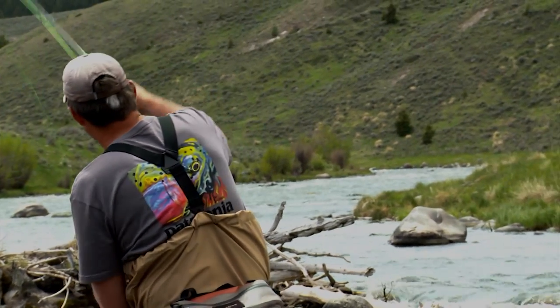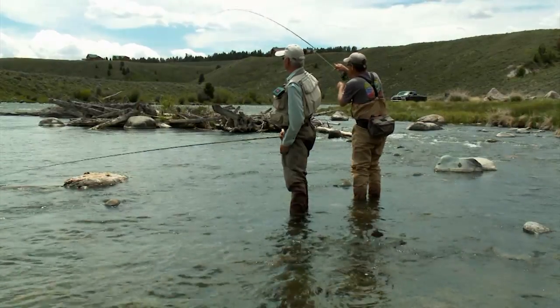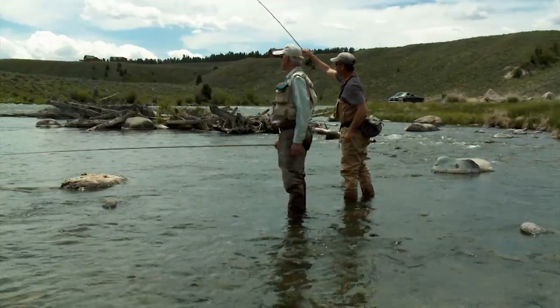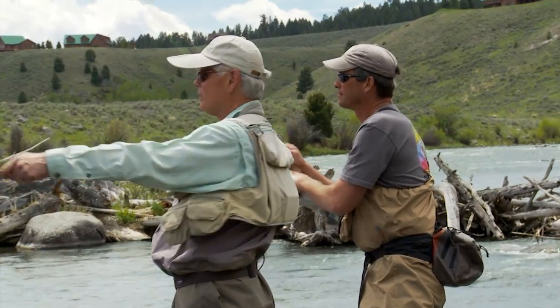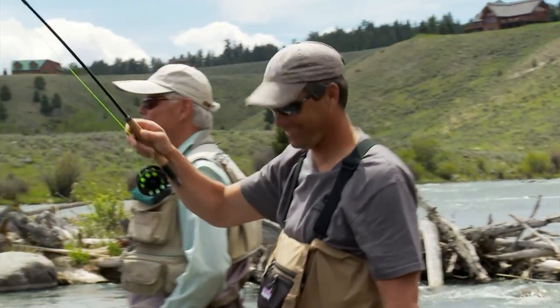There's a nice fish right below the log jam. See what he's going to do? He's going to try to go right in there. Look at him go. It's like a bonefish. You sell a lot of flies this way, and you lose a lot of flies. You can't let him run into the logs, or you're going to lose him. Now he might be looking for the next log jam. I think he might be. I'll scoot behind you. We could be in big trouble.